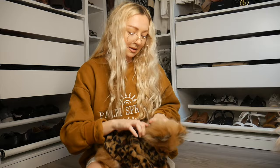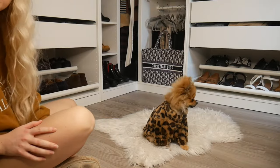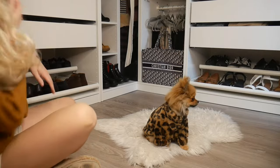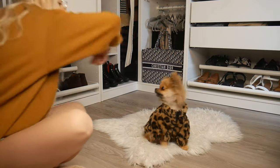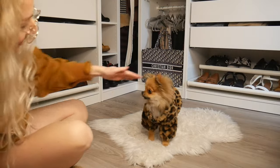Oh my god, it's so cute. Obviously, I wouldn't ever keep this on her for long because I think she would get too warm in it. At the end of the day, it is a jacket. Oh, you're so cute. Oh, she's like a little supermodel. Oh, spin, spin. Oh, you're so good.